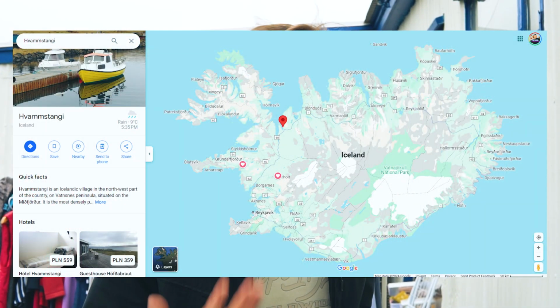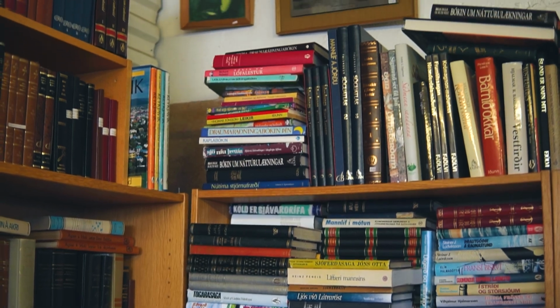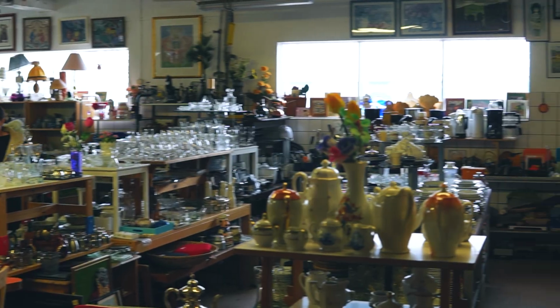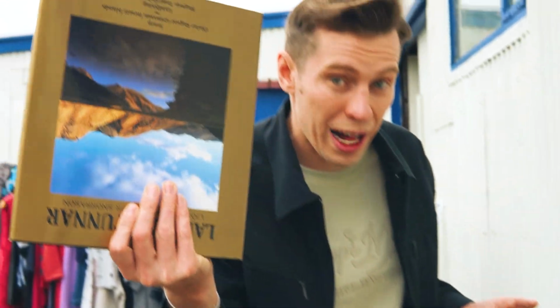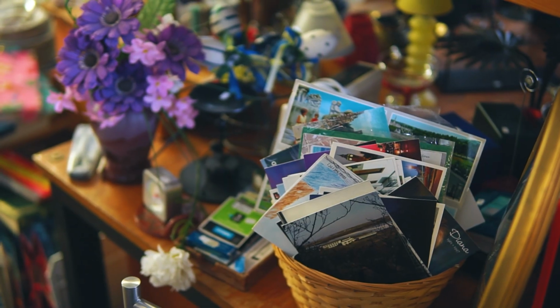Guys, we ended up in the tiny town called Hvammstangi. This place is super small, cozy, reminds me a little bit of a USA. We found the second-hand store and we bought a lot of stuff, including like photo albums for $2 each. To be honest, it's like cheaper than second-hand store in Poland. Super nice.